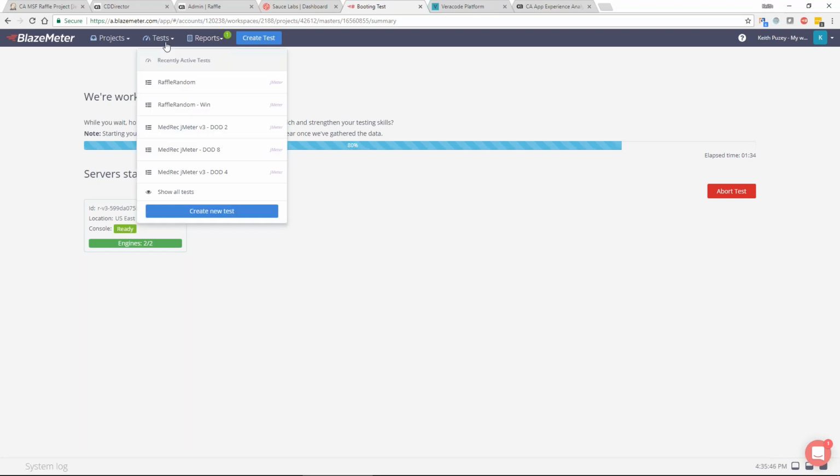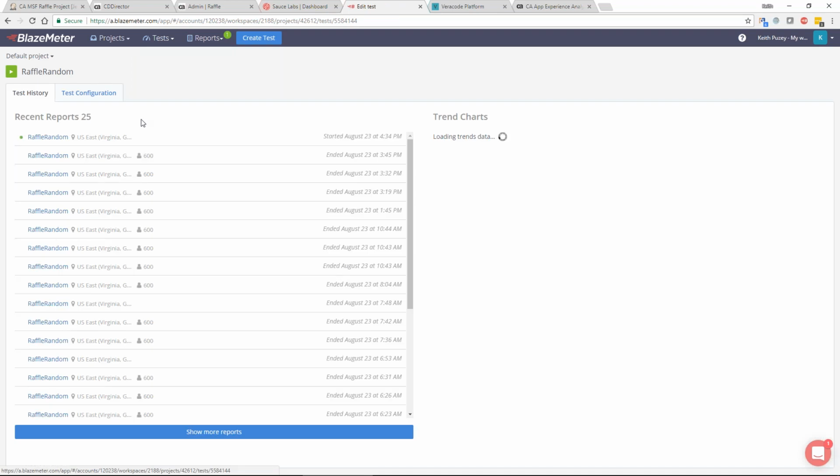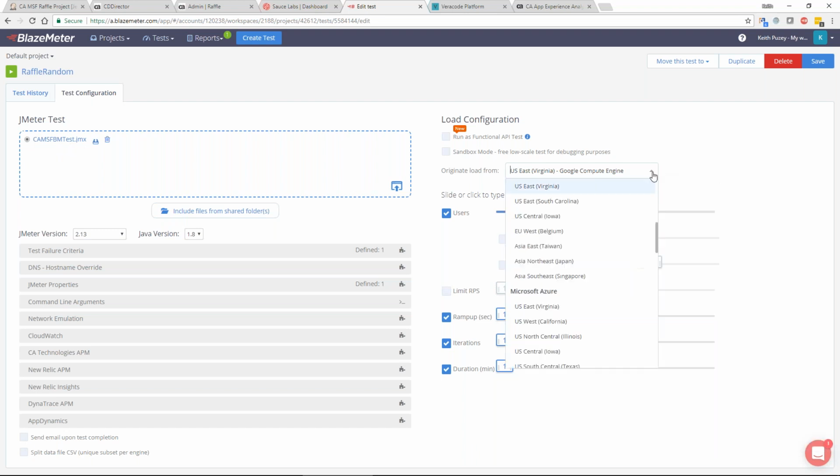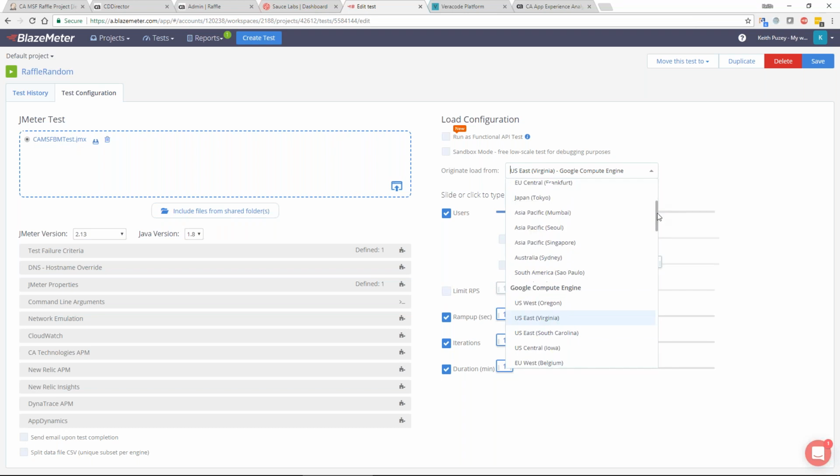So while that's just starting, let me go and look at our test. So this is the test configuration. So we've got our test there. On this side, what we do is we define the location, so where we're going to run the test from. And you see here we've got geographical and different services, so AWS, Google, Azure in various parts of the world. These private locations are on-premise, so these are locations within the CA network where I can choose to run my tests on a particular part of an agent within the CA network.